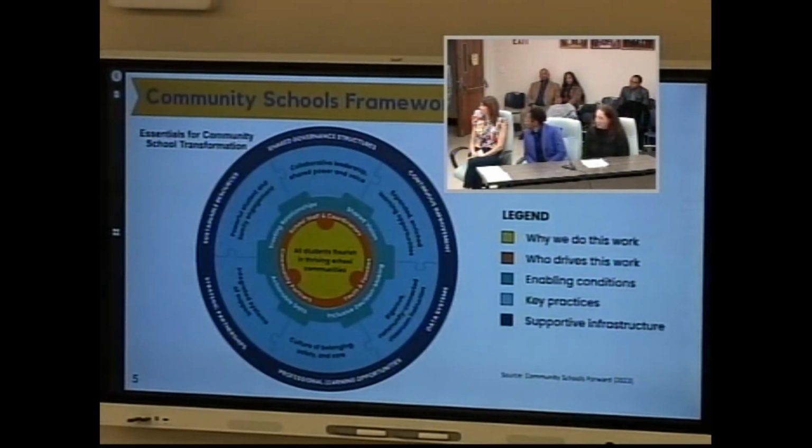And finally, we've got the supportive infrastructure. This work cannot exist in the district alone, or in a building alone. This is how we are working to provide that supportive infrastructure across our ecosystem. How are we thinking about sustainable resources? How are we keeping all these partnerships live and active? What are our governance structures for engaging the community and parents in our decision making? You can go around the circle and see how each of these pieces of the infrastructure is so important in upholding our vision and our values.